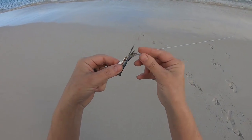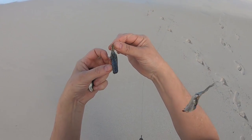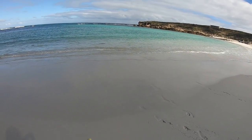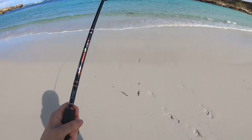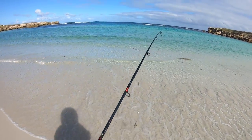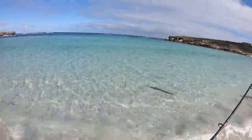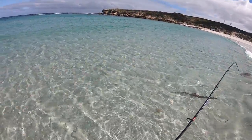I've got my pilchards tied on, and I've got my burley in the spring, I'm going to put a bit of this in too. Look at that when the sun comes out. So, first day of our holidays. Our fishing extravaganza all around Kangaroo Island, and so far I'm pretty happy with this place. Look at it.